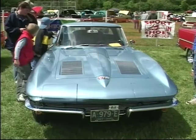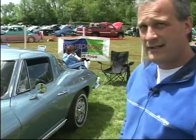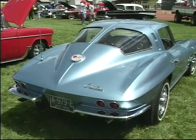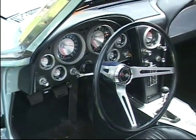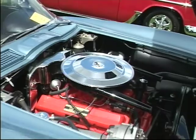Todd Compton, Howard, Ohio, 63 Corvette split window. Has been through the NCRS flight judging and did receive its top flight award in June of last year. We've owned this car for about 5 years now. It's a full frame off restoration. It is an original motor and transmission car, a matching number car. It's a base motor of 327, 300 horse.